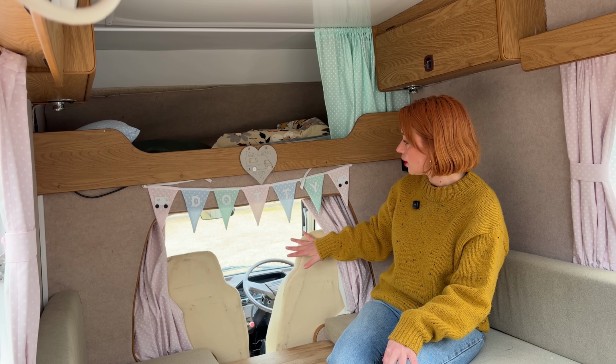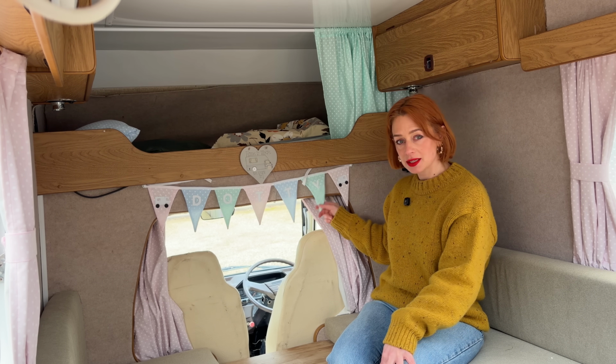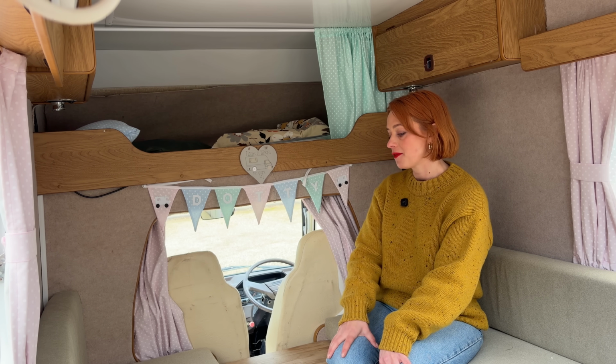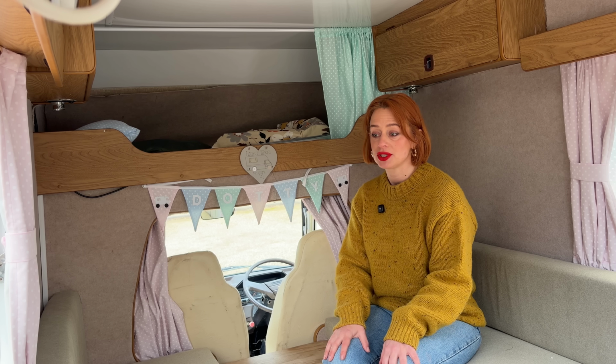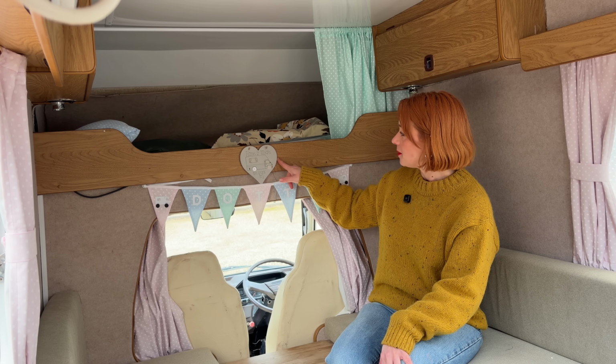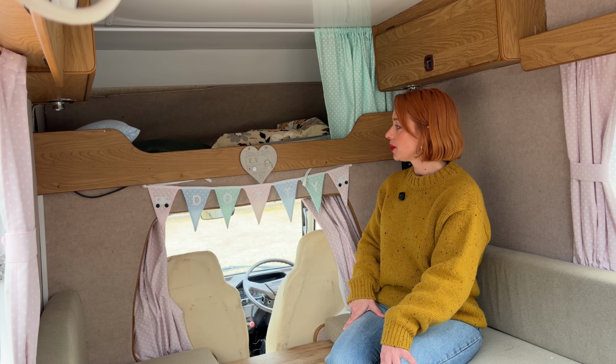You can see straight through to the cab there. Got a little bit of bunting that says Dotty, which is the name that the lady I bought it off gave her. I actually bought it from someone just 10 to 15 minutes down the road, so that was really lucky. A little plaque that says home is where we park it, which is quite cute as well.